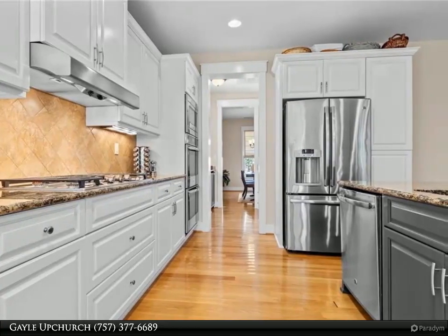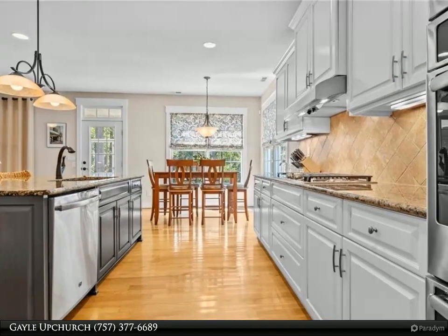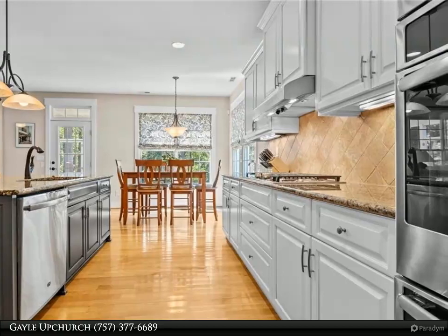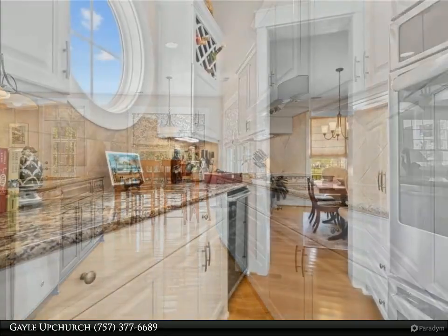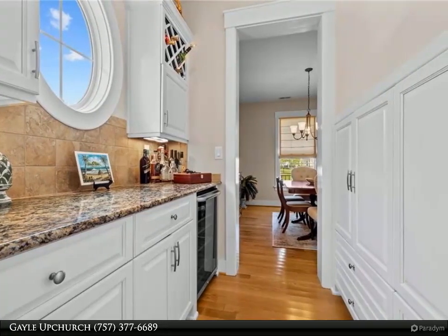Beautifully designed outside patio is most inviting. Backyard is fenced for the little ones or those special pets. Pristine 4-bedroom, 3.5 bath, creek view. Well, for sprinkler, 2-car garage. This home has it all. Premier location to all of Hampton Roads.